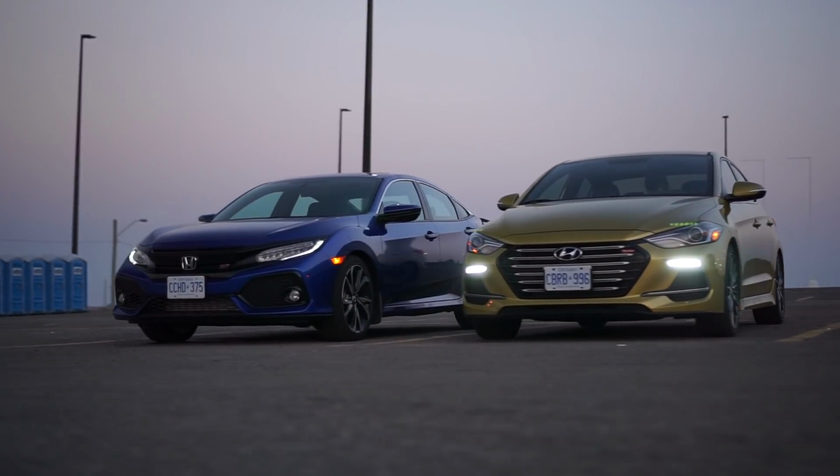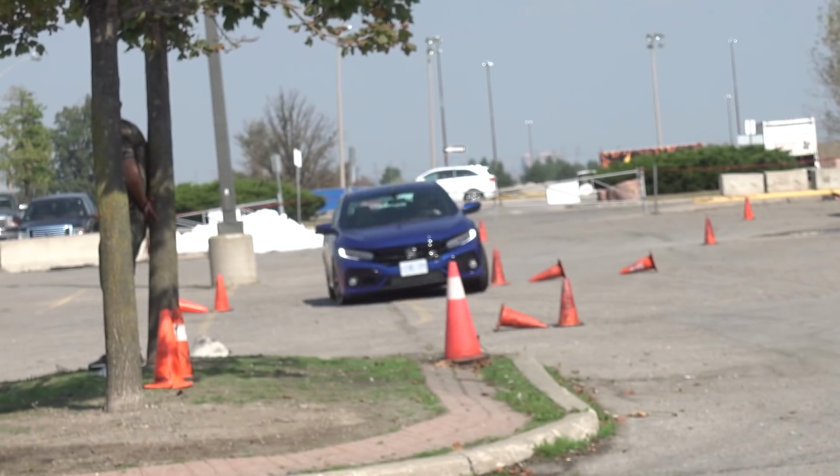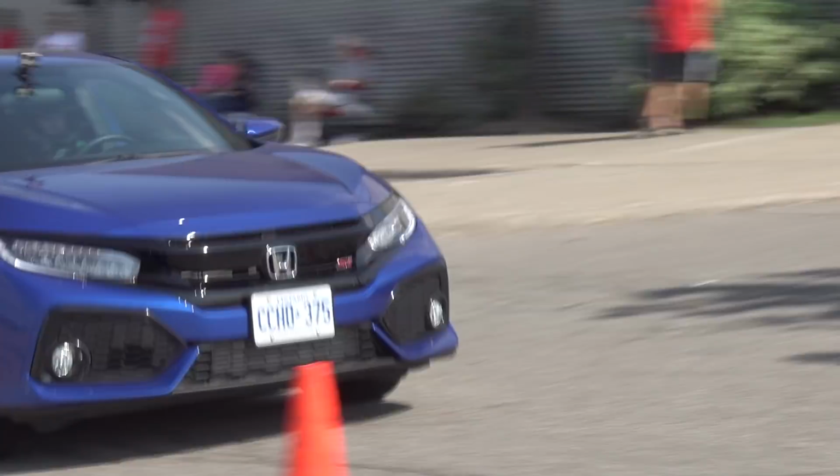My biggest problem with this car is the fact that it hangs revs. You cannot bang gears in this car. Every time you try, you just lurch forward and you look like you can't drive manual. Didn't bother me one bit. On the autocross, it didn't bother me at all, but on the roads, it's very annoying.